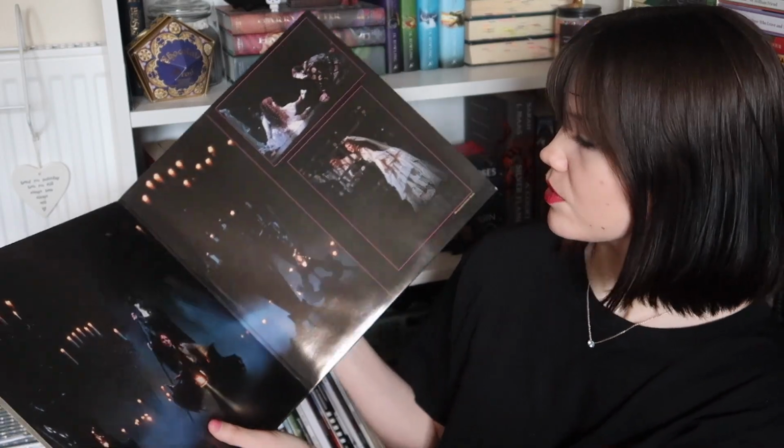And then lastly, the soundtracks, although this doesn't really count, and that is The Phantom of the Opera. So this is the one from the original performance of it with the original cast, and I was super lucky to find this in the charity shop for a really cheap price. So that's the 2 discs.